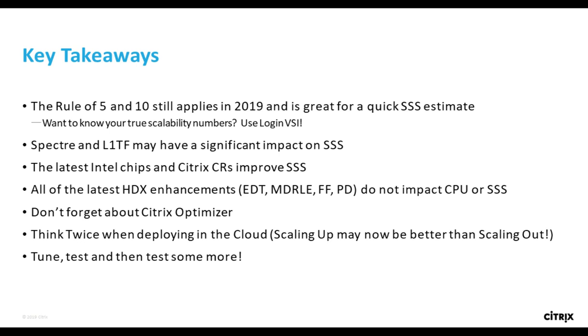As I mentioned before, Spectre and L1 terminal fault definitely have the most significant impact on single server scalability. So, might be talking double digits right there with each of those mitigations. And then the latest Intel chips and the current Citrix releases, maybe those are the things that are going to get you back that scalability. So I think both of those kind of negate each other, which is nice. About 25 to 30% each, as I showed.